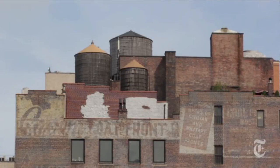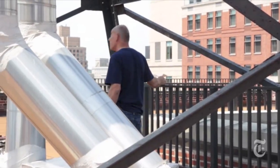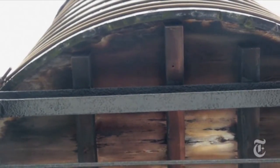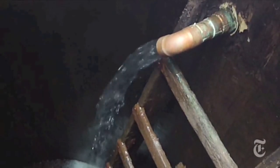It's so inexpensive to maintain the code by cleaning your water tank and taking a water sample. Cleaning only costs a few $100s. But the problem is, most of New York City's water tanks aren't cleaned every year, as required by law. A city survey of 100 buildings showed that nearly 60% did not comply.